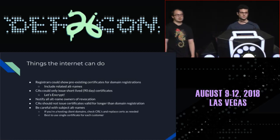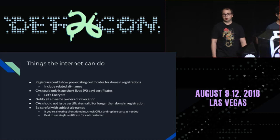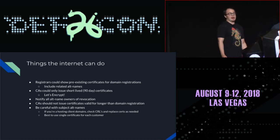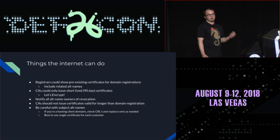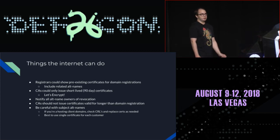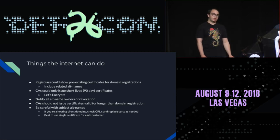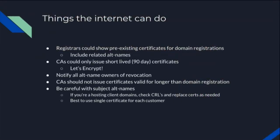So now we've got some requests for the general internet as well. We realize this issue isn't going away. We have some basically band-aid asks. So for example, registrars could notify you when people first register a domain name. The registrar gives you a heads up and says, hey, we checked CT and the previous owner still has a valid certificate. They might even also consider auto revocation in certain cases.